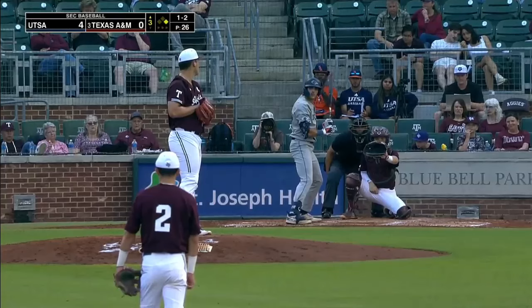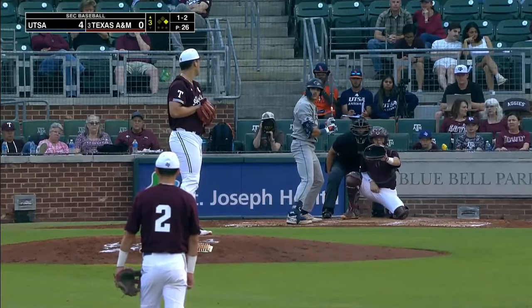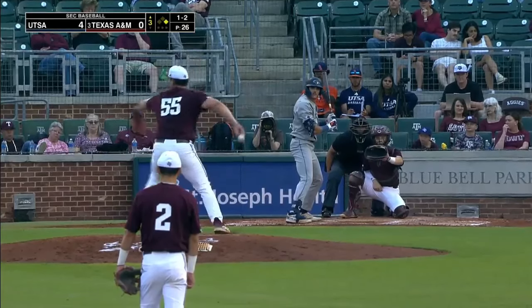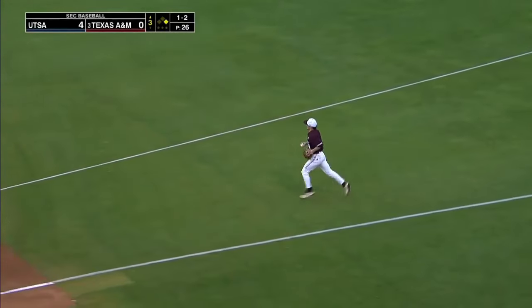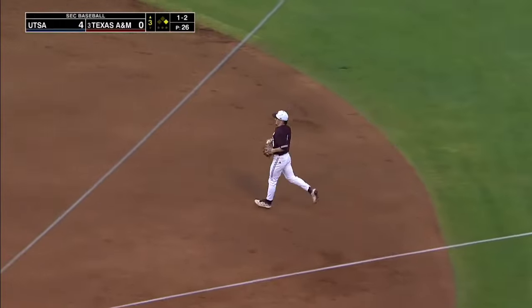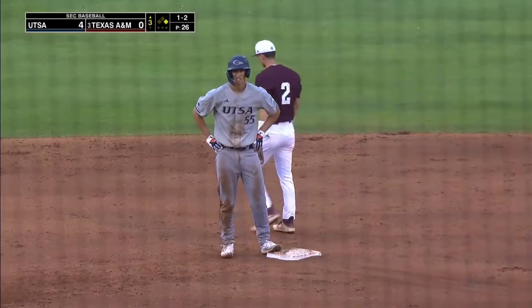Playing Tausig to pull. Sails a throw to first, does Bidmive. That's the fourth error for the Aggies. Two in the second, two here in the third, and the second one from a pitcher.